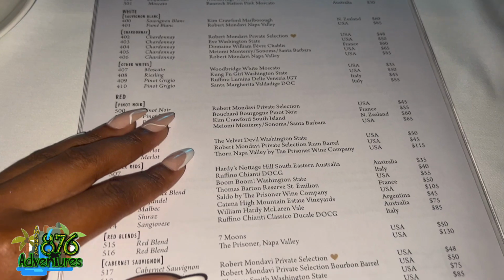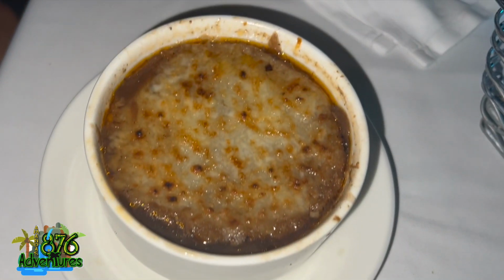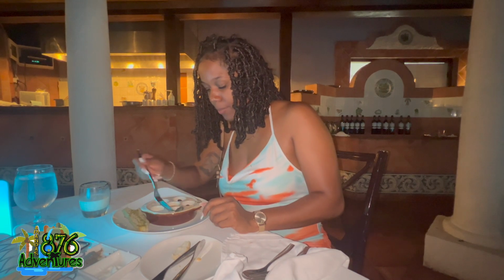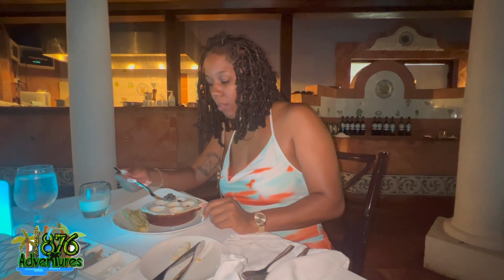I forgot to vlog it, so it's not there. For the appetizer, I decided to try the escargot. This was soup actually. It's a no. Don't get that soup. I think it was tomato soup. It wasn't good.